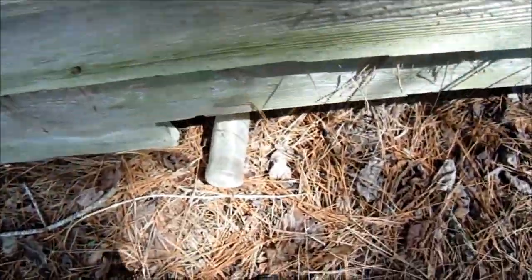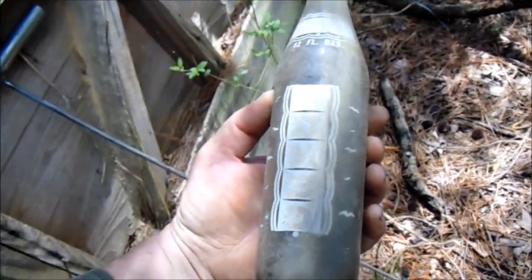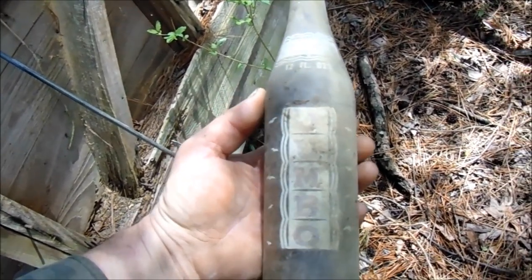Nothing in there, of course. But let's have a look at what I found under the floor. It's a tab. Not very old, but you don't really see that many of them around. And we've got a jumbo. A bit of scrubbing will bring that red back out, I think. So that's probably the best one right there.